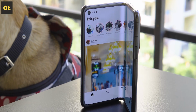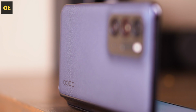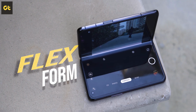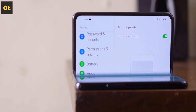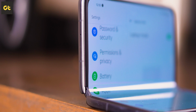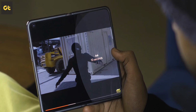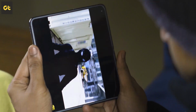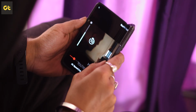Also, similar to Samsung's Galaxy Fold 3, you do get the flex mode here, which OPPO calls the Flexform mode, but it's basically the same thing. This is undoubtedly a great feature to have and ensures that you can use your smartphone for content consumption with ease without having to tire your hands. Speaking of which, the panel here is amazing for content consumption, be it YouTube or Netflix. Everything here works like a premium device should.